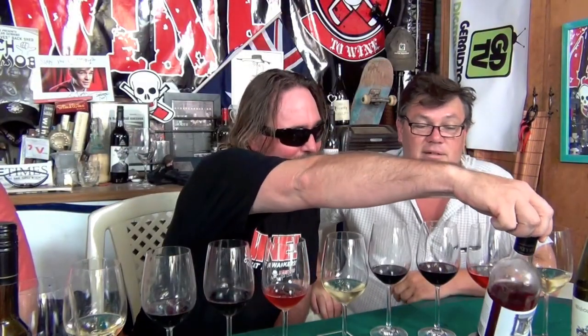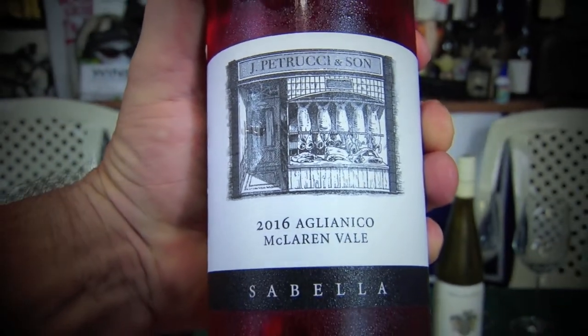And more importantly, you'll be more interested in the rosé, so you can take the rosé as well. Okay, the rosé is a Petrucci and Son, and it's a McLaren Vale rosé, so that means it's got some pedigree. Look at the label on that. I'm going to say it's Sabella, because it's got Sabella on the label down here, and we've had some other wines come in from these guys. So I think it's Sabella, and Petrucci and Son is a sub-brand or something, some historical thing. Okay, that's trying to confuse us, and that's succeeded.